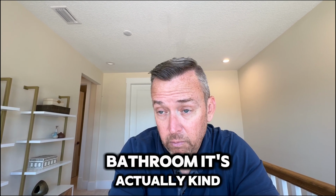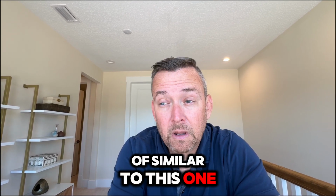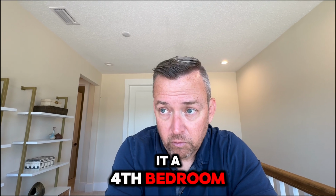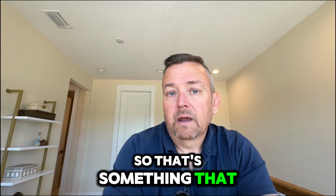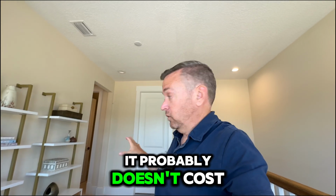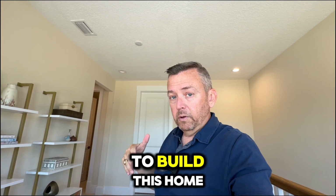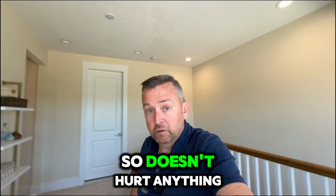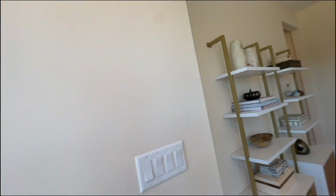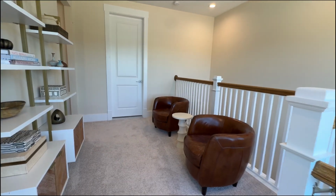It has its own bathroom. It's actually kind of similar to this one, but I can't call it a 4th bedroom, or at least a 4th conforming bedroom, because it has no door. So that's something that I would just keep in mind. It probably doesn't cost very much, but if you were to build this home, I would definitely suggest you just putting that door on there. So it doesn't hurt anything, and it'll make your life easier down the road. All right, so I've said that part.